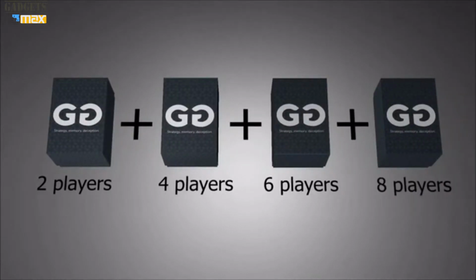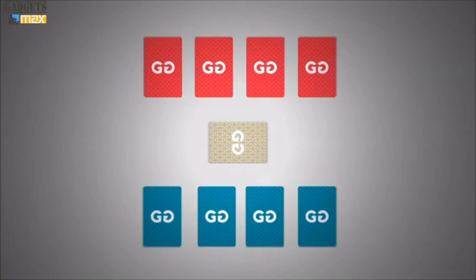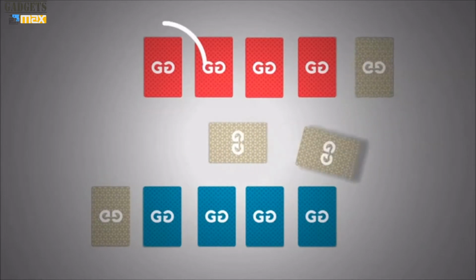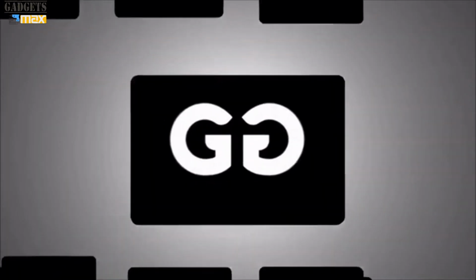Remember, you have to count your opponent's piles and watch every move they make, because they most probably won't challenge you with a pile that contains their GG card. Or maybe they will. Let the battle begin.